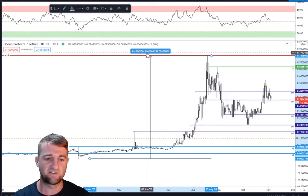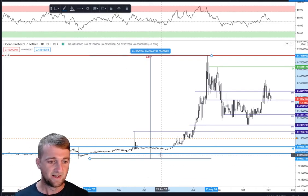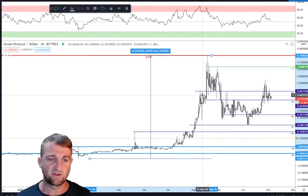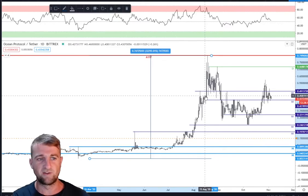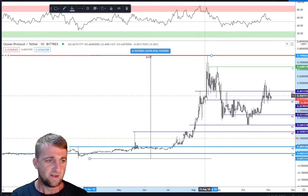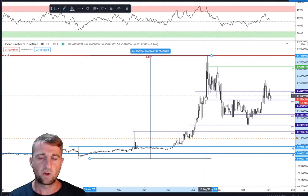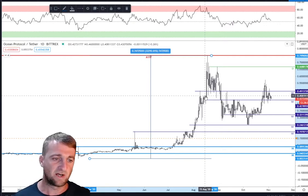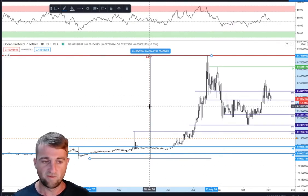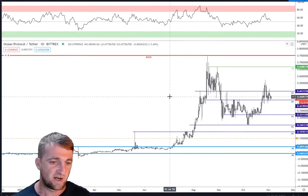That's absolutely massive. Unfortunately, I didn't buy any back then. I think I bought some at around here, and I managed to sell up here. I never expected it to do such a move. It was part of that DeFi bubble when Chainlink, Band and Ocean and everything was absolutely flying. And also news that Ocean is working with Polkadot again is absolutely massive. So this has been a very, very bullish period for Ocean, and that has definitely been reflected in the price.